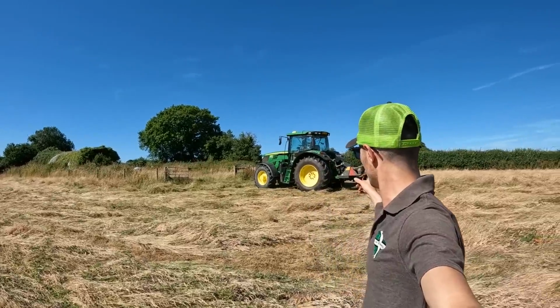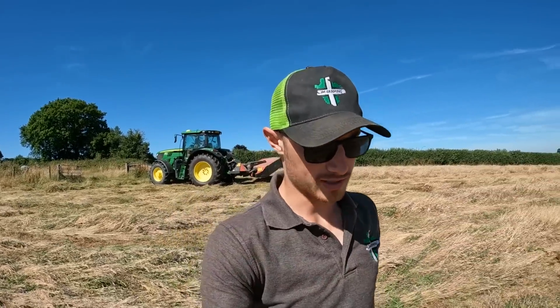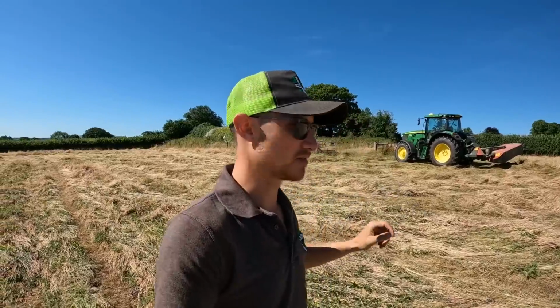I've got the back mower on my tractor, Craig's taken the front mower on the 130, and he's gone up to do the grass around some trees that we had planted a couple of years ago. It's just a bit easier to get around with the little tractor and with the front mower.